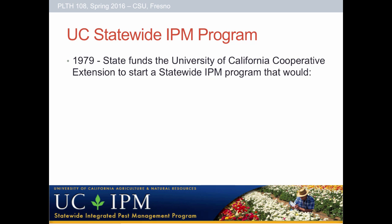And then finally, we have the UC Statewide IPM system. Back in 1979, well, actually 20 years before that, in 1959, really the first seeds for IPM were planted with a paper that was published by some UC guys who were interested in pest control and how we could do it more efficiently and not end up killing all our biocontrol.